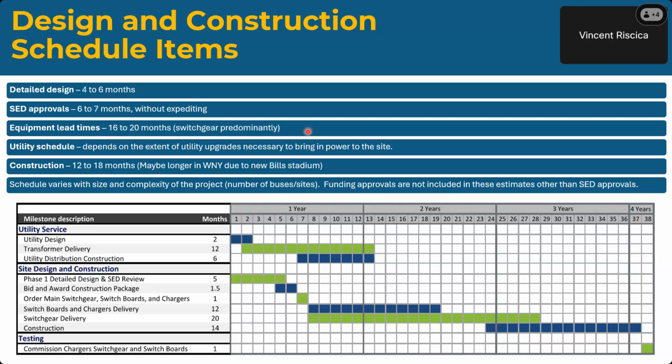Yep. So equipment lead times, 16 to 20 months. It really depends on the piece of equipment, but the biggest is the switchboard. That's the piece that gets the power from the transformer. Those are taking 16 to 20 months. So if you think about it, that's almost 2 years of delivery. So when you start looking at detailed design, SED approvals, switchgear delivery, that can stack up to a significant time before you start actually being able to charge buses.